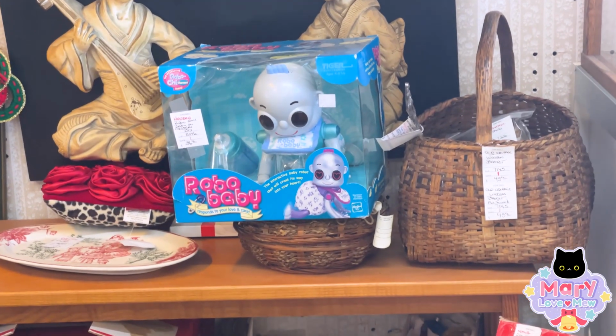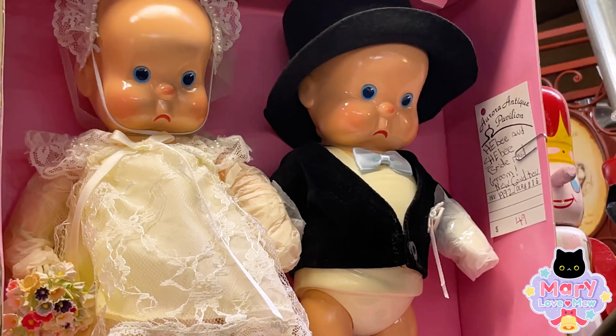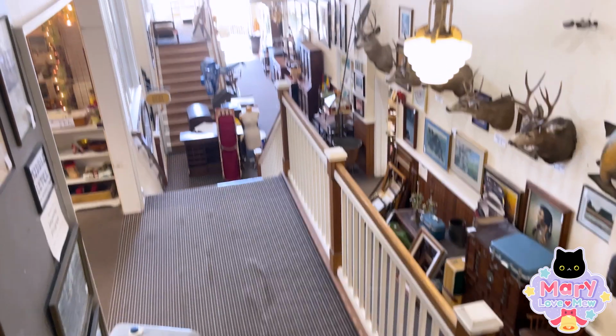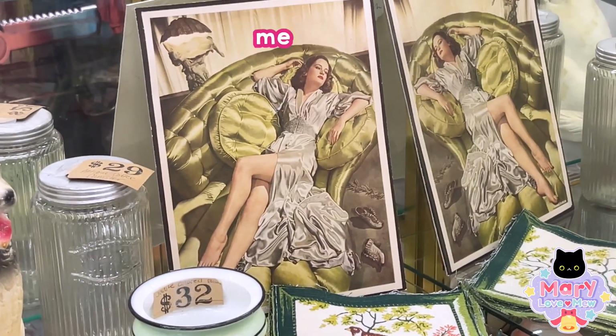I also did find this robot baby, which was kind of terrifying, but then also reminded me a lot of this sad baby couple doll I found at the other mall. Like, why are they so sad? What are these sad babies doing in our world? What are we doing to them? But there was also this robot cat to go with the robot baby, just some robot friends. This building was 4 stories and was really delightful to explore through.